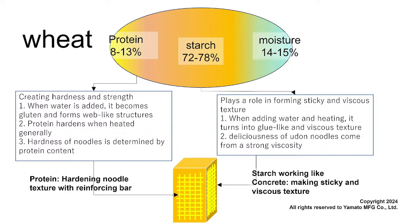The protein hardens when heated, right? So it hardens the noodles' texture, like a reinforcing bar in this image. But starch plays a role in forming a sticky and viscous texture. When we add water and heat it, it turns glue-like and viscous. It creates the concrete, making a sticky and viscous texture, immersing the reinforced bars of the protein.